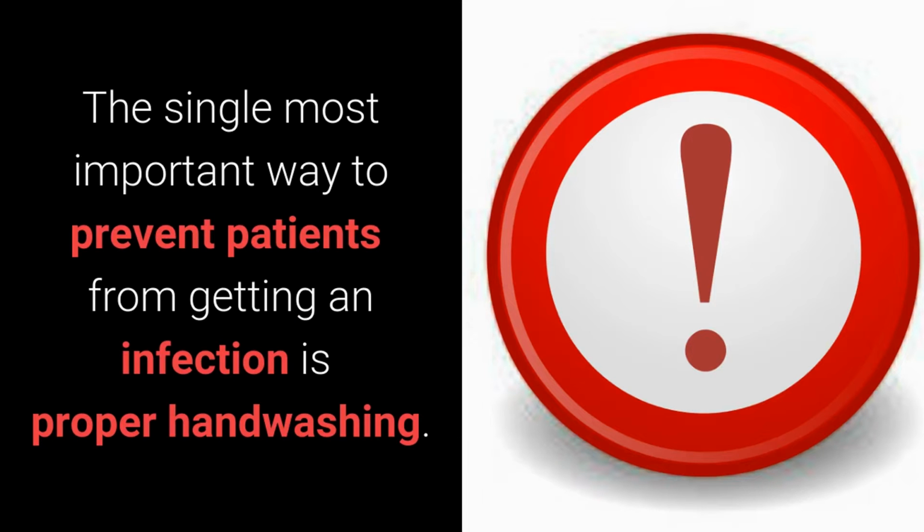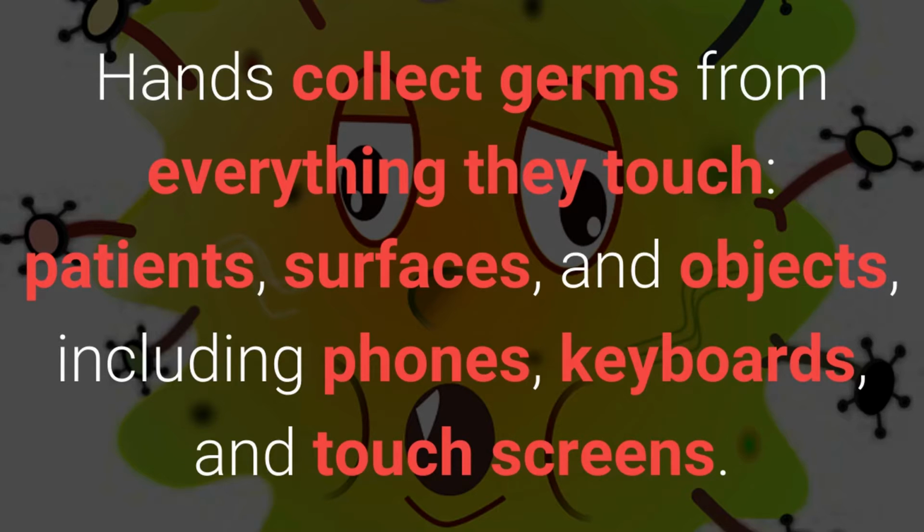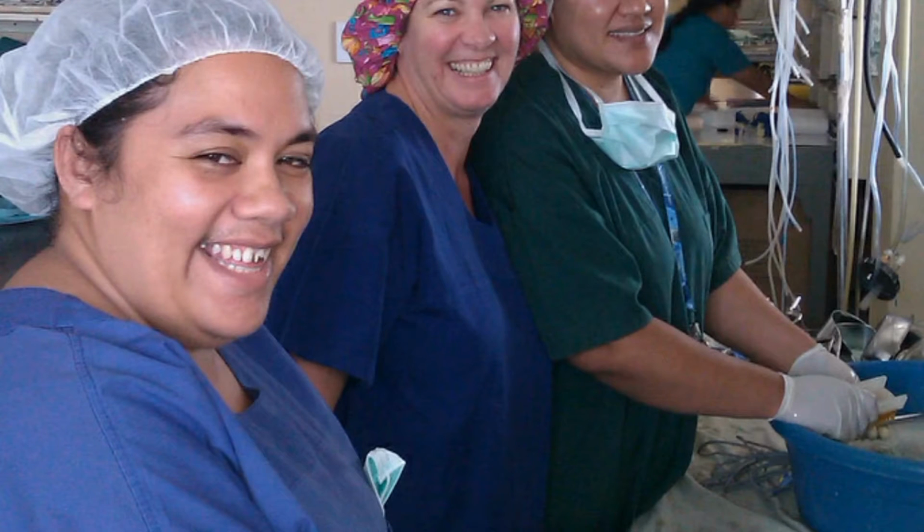The single most important way to prevent patients from getting an infection is proper hand washing. Hands collect germs from everything they touch: patients, surfaces, and objects including phones, keyboards, and touch screens. In order to limit the transfer of pathogens to others, proper hand washing is essential by professional healthcare workers.